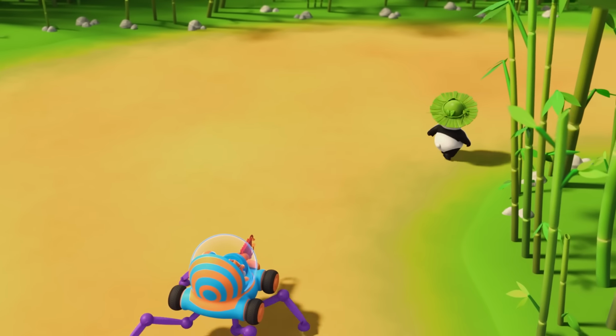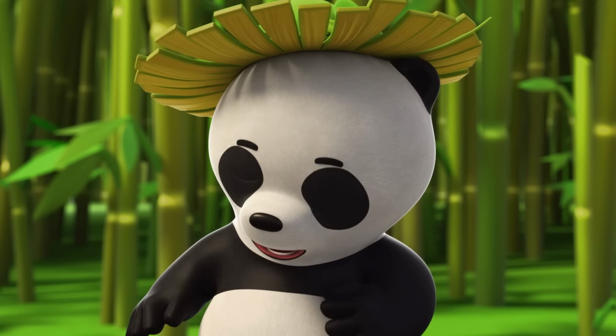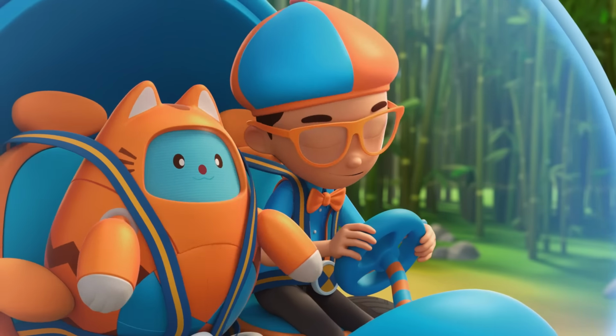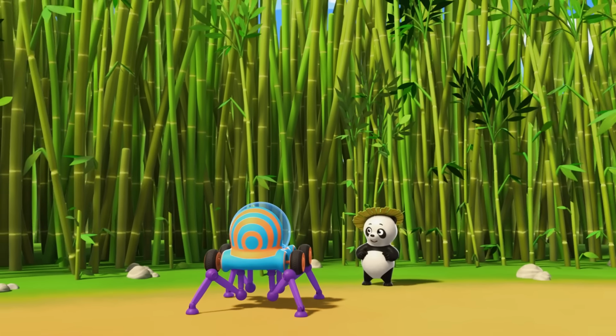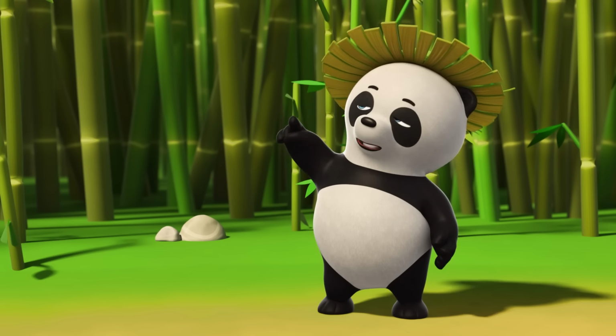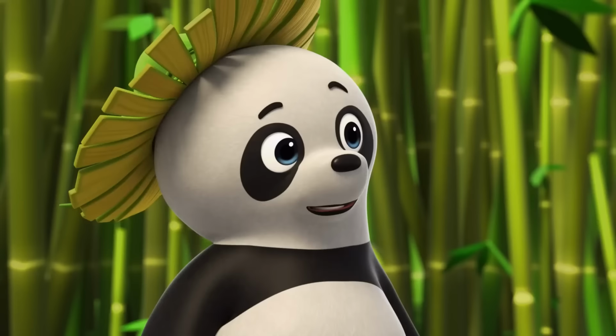Yeah! Thanks, Bai. I do get a little hungry before lunch, so could you help me collect some bamboo on the way? Just for a snack. Sure! Whoa! This bamboo is as tall as a house! The juiciest shoots are at the top. Would you mind? Whoa! Whoa! Whoa! Lovely!